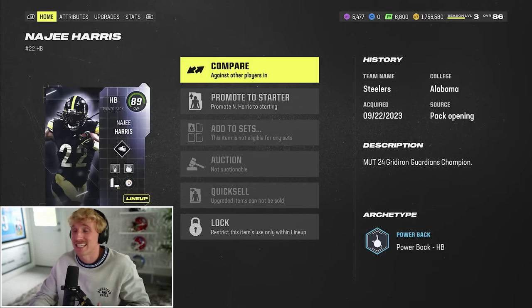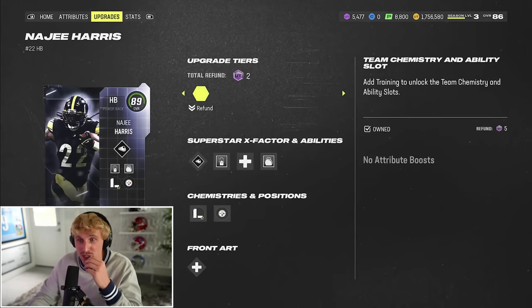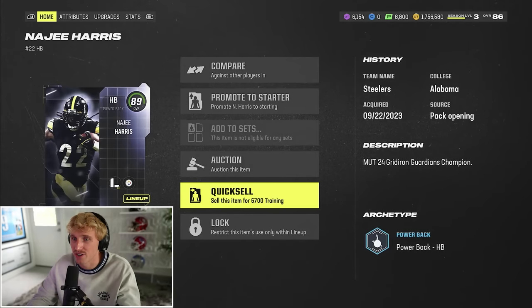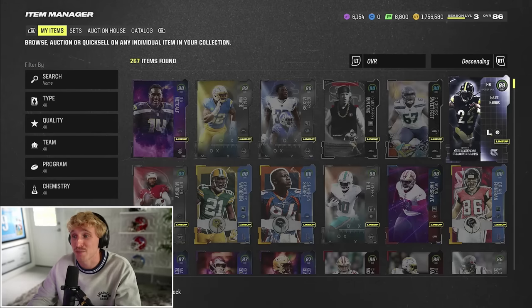We have this Najee Harris. He doesn't get used at all. Like, am I actually in a position where I would quick sell this Najee Harris? How much do you quick sell for? 6,700. It'd get us pretty damn close. It's pack and play squad.